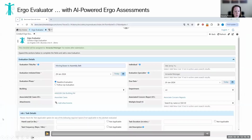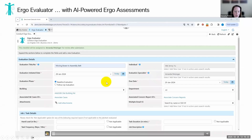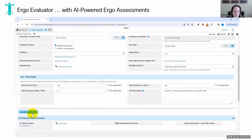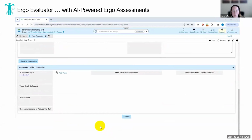So I wanted to show you an example of how this works. I think examples are always a great way to really show what this kind of technology is about. So in this case, what you'll see is we've got a gentleman who's going to be moving boxes in his work environment. And this is some basic information about the ergonomic assessment: where it's taking place, what the employee is doing.